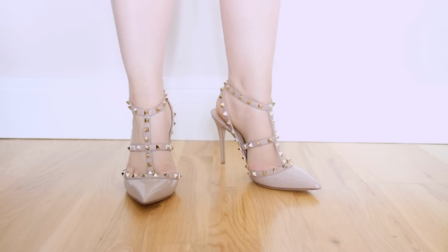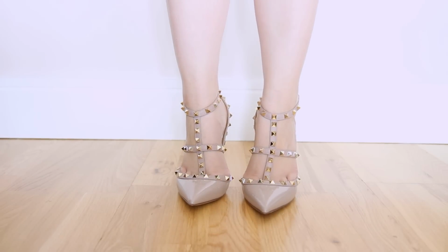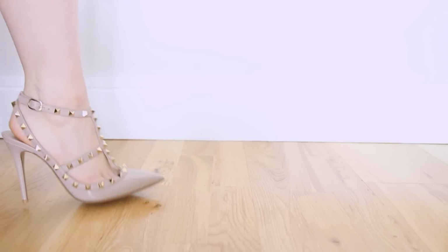I also think that they're very flattering on the feet, and I do get so many questions about these shoes because they are so popular. I would say that they're comfortable, but they are very high, so definitely still going to dinner shoes. You won't be able to walk very far on these unless you're an absolute pro, which I definitely am not.